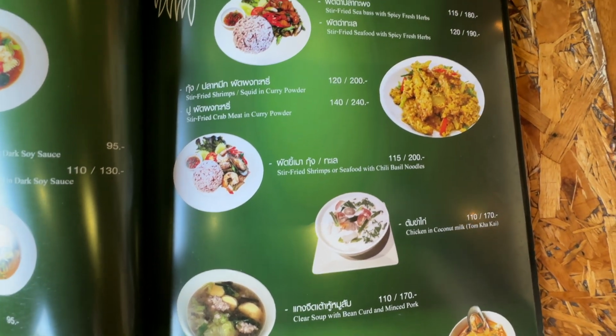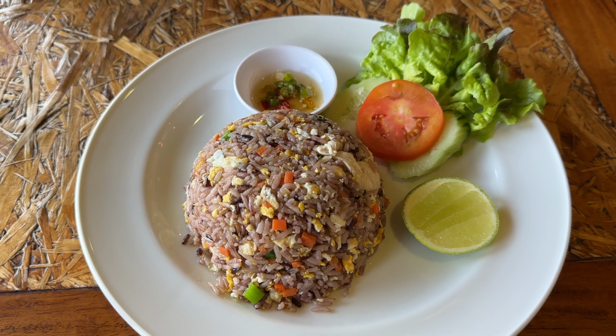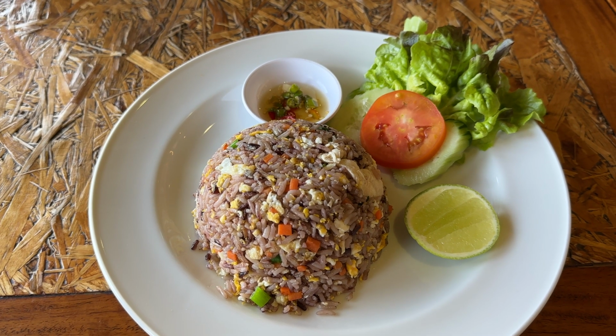But we tried the Thai food. I had the khao pad gai, which is the chicken fried rice. Very good. They use that kind of rice I like. I don't know what it's called, but it's a different color rice. It's really good.